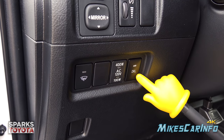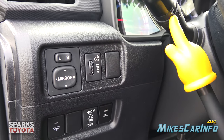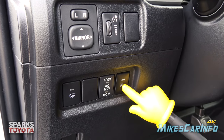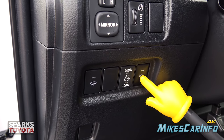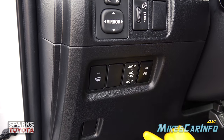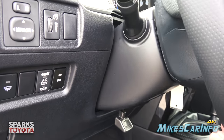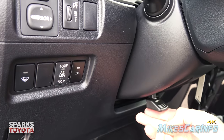Daytime running lights. So this has two daytime running lights. On your headlight adjustment, you can turn them on or off, the standard ones. But this one controls the LED fog lights. There's a portion of the fog lights that you can turn on by pushing this button, and it will turn on your daytime running lights portions of your fog lights. You also have a tilt and telescoping steering column, and you lock it in place here.